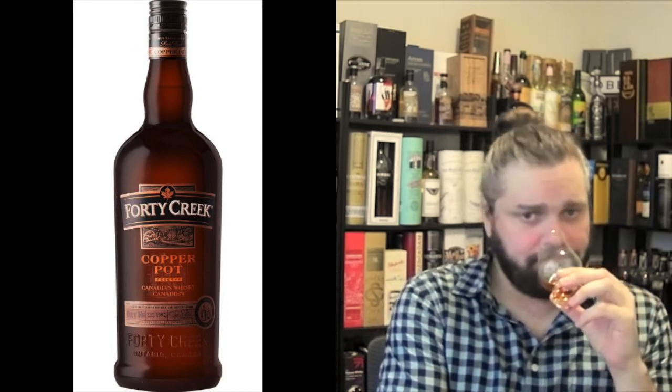Put a little water on it. It is 43% ABV. So we'll just see if anything else comes up with this whiskey. So far, this has been a very dark note, caramel, brown sugar notes. Not much else happening. We can pick up anything else here. The water seems to have muted the nose a little bit. Again, I'm getting that Kahlua, brown sugar, peanut butter.